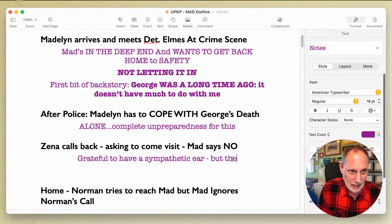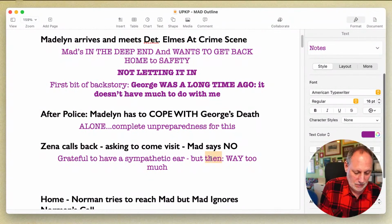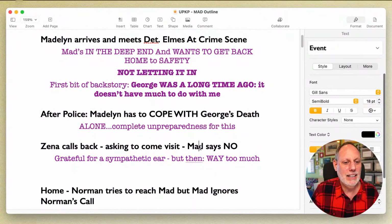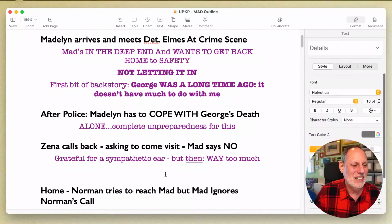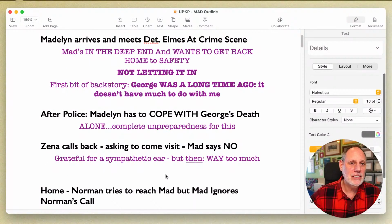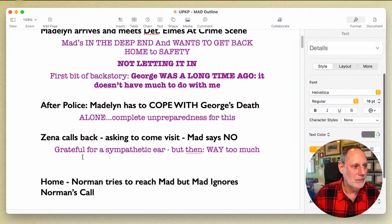But then, way too much. Grateful for a sympathetic ear, because that's shorter, and that way we get it on one line, and I always like that. Actually, one of the things about this outline that's different from my usual outline, I have this set, in order for you guys to see it on the screen, at 18 or 16 point type. It's big. Usually I would be doing this at 12 point type, and I could fit so many more words per line.